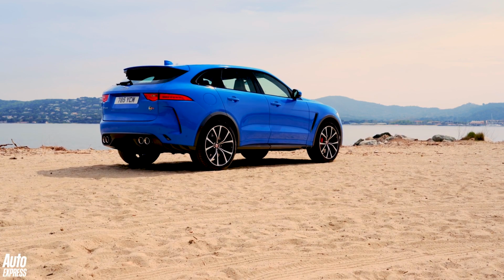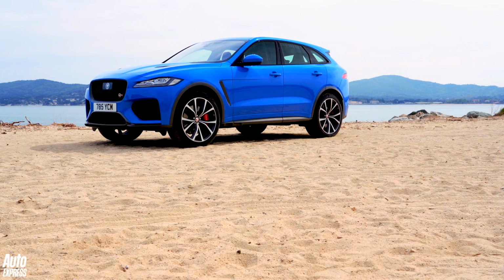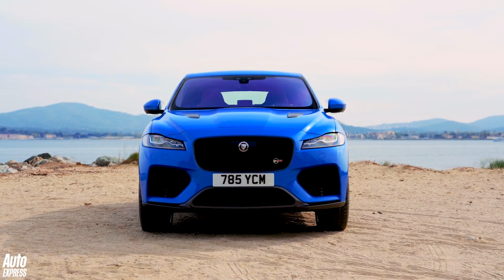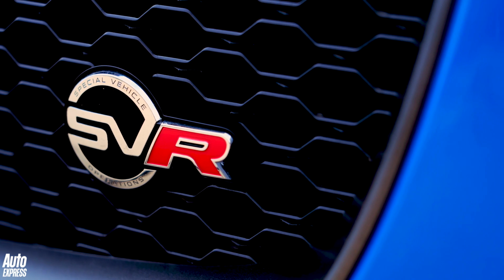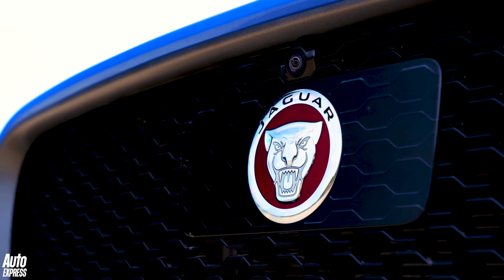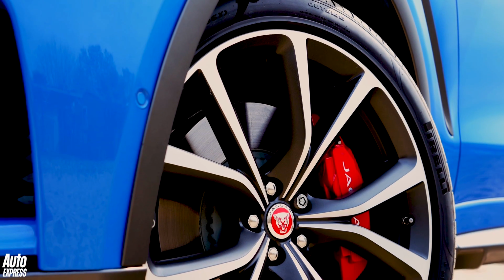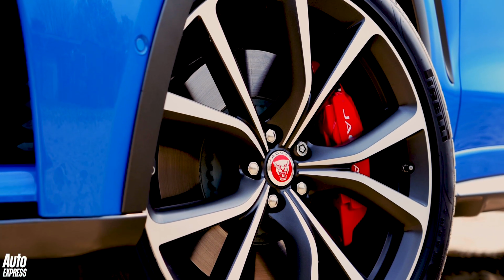The F-Pace SVR was originally due to be driven by us in the summer of 2018, but then Jaguar hit the pause button at the last minute due to some quality control problems, which is why only now has it finally been driven by us and is finally going on sale. Now, I know we get accused of bias towards the British manufacturers on this magazine, and towards Jaguar in particular, but look, trust me, the F-Pace SVR at 75 grand is well worth the wait. It really is an absolute belter.